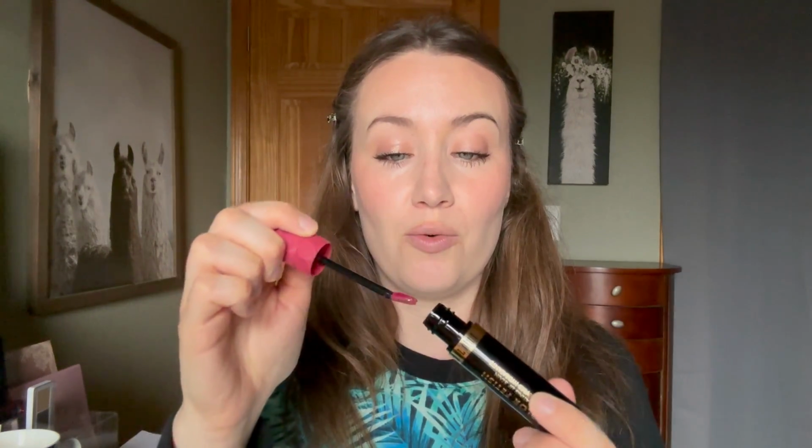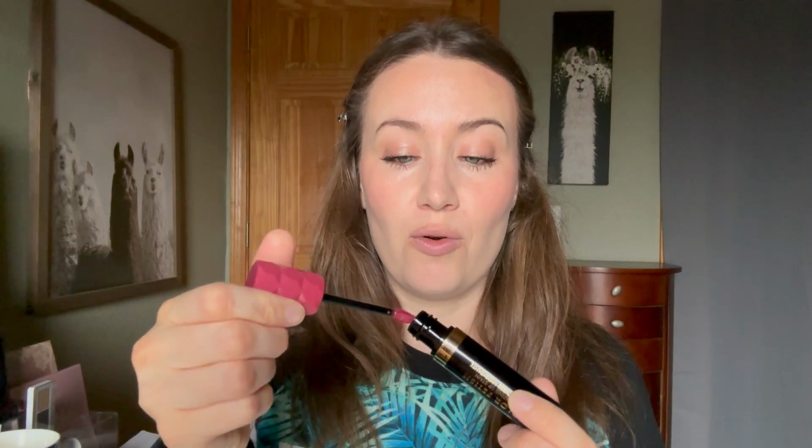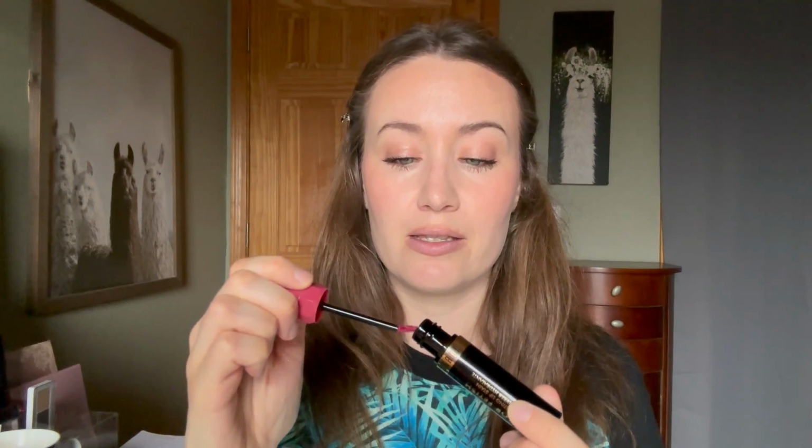I have mine in the shade Rose Rising. This is actually a much deeper shade than I was expecting. I'm actually gonna wipe off a lot of the product. I don't want it to be too intense, but it's very pretty. It's a glossy lip stain. I saw Kelly Gooch say that she likes to use these as lip liners, which I thought was very interesting.